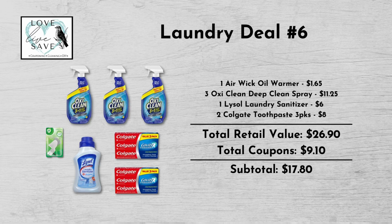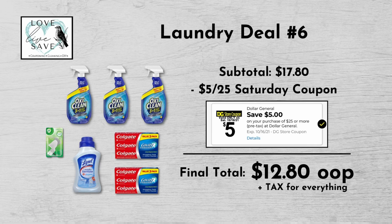When we add everything up before coupons, our total retail value comes to $26.90. We have $9.10 worth of coupons. That makes our subtotal $17.80. Minus the 5 off 25 Saturday digital coupon makes our final total only $12.80 plus tax out of pocket for everything.